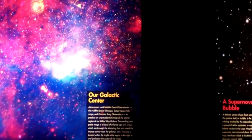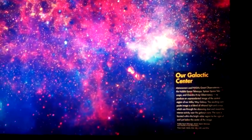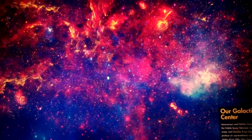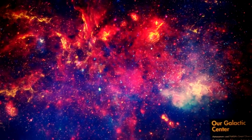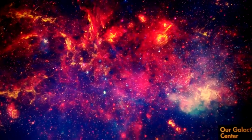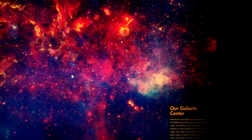Astronomers used NASA's great observatories, the Hubble Space Telescope, Spitzer Space Telescope, and Chandra X-ray Observatory, to produce an unprecedented image of the central region of our Milky Way galaxy. The resulting composite image is a blend of infrared light and X-rays, which see through the obscuring dust and reveal the intense activity near the galaxy's core. The core is located within the bright white region to the right and just below the center of the image.